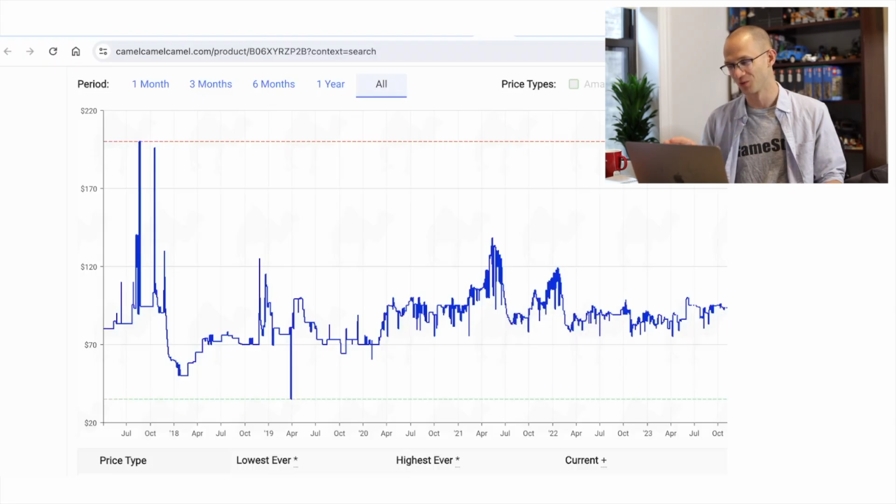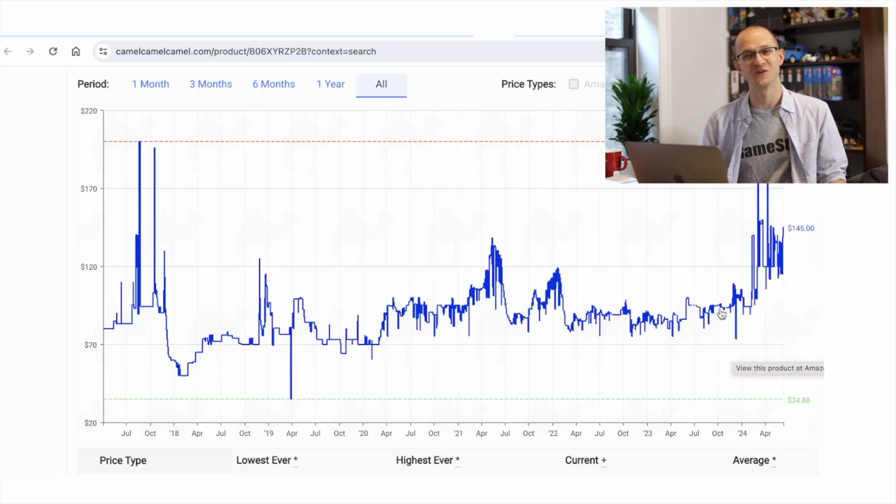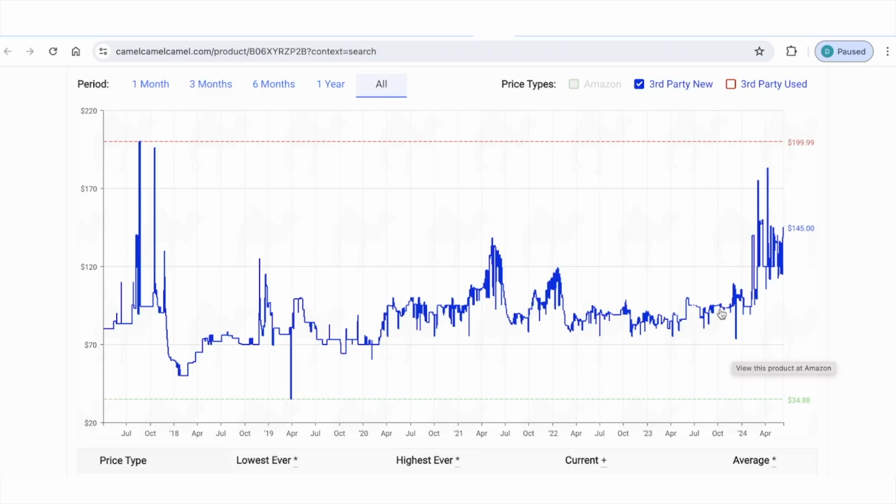I remember when we last looked at this set, the very far right point of the chart was cropped off and we only saw to about October, and wouldn't you know it, in the month since this set has retired, the price has popped up over $170, currently sitting at $145.